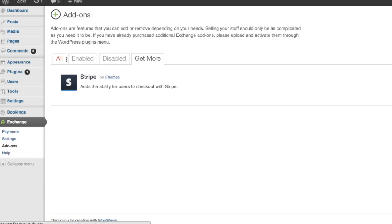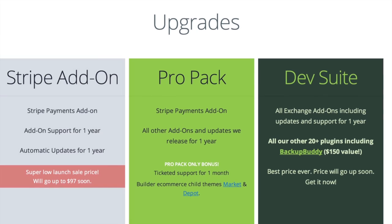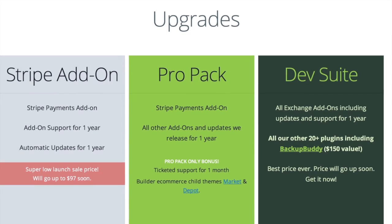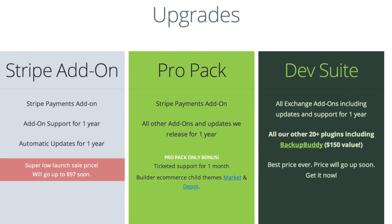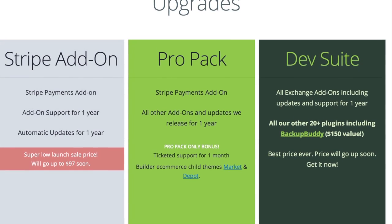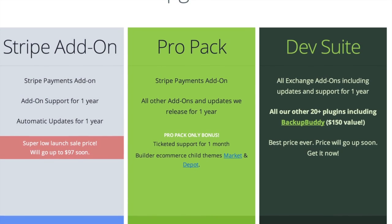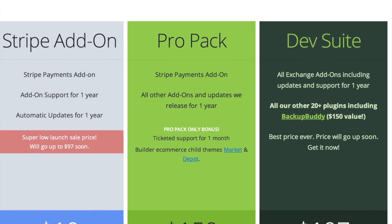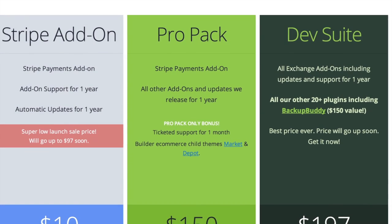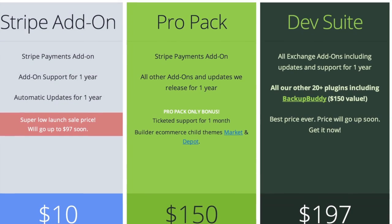There's an introductory pricing model in place right now, which is free. The core plugin is free. But the Stripe add-on, which comes with a year of support, will sell for $97 when it's official. Right now, they're selling it for $10. I think it's just introductory, to get your foot in the door, try it and give some feedback.